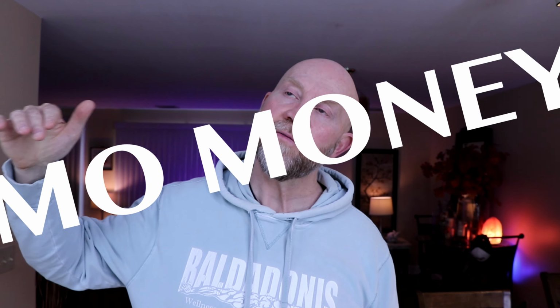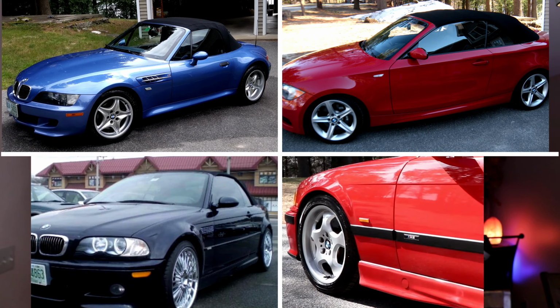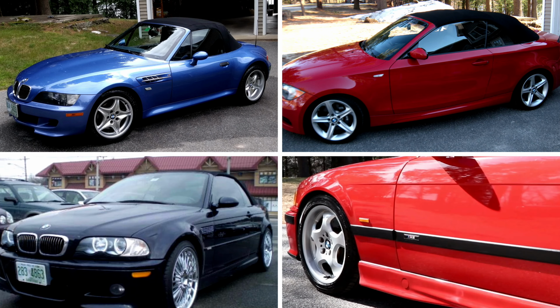I love BMWs. It's a love-hate relationship. They're great cars until you have to start working on them. The more expensive the BMW, the more expensive the repairs. So I like to stay with the base type of cars, but I do like the M cars, the M Sport cars. It's just what I enjoy. I love the way they handle, and that's pretty much the reason why I like BMWs.